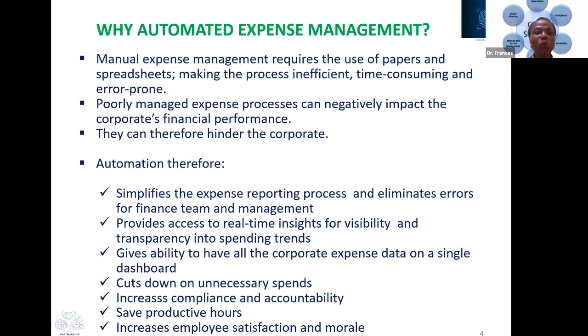We will move further to look at how it gives the ability to have all the corporate expense data on a single dashboard. This is where the management decision comes in. A single dashboard whereby you see all the elements that constitute your expenses, what they're going into, and how they are being monitored.